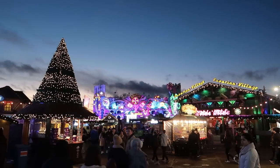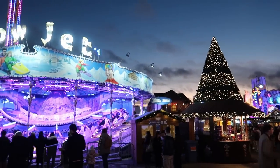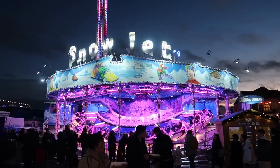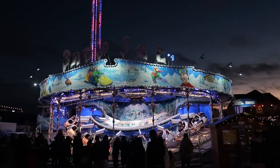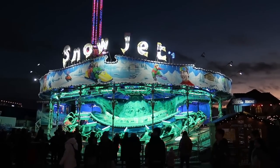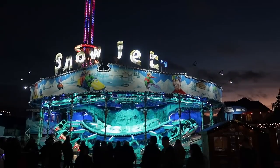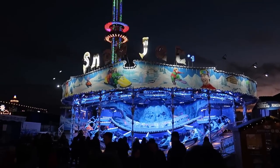Lovely. XXL. Brilliant festive atmosphere tonight here at Winter Wonderland. Dr. Archibald down there, lovely Christmas tree. And yeah, you've got both Snow Jets and Ice Jets here at the event this year. Two Matterhorn rides, both of them fantastic. And yeah, I'll be giving one of them a go later on tonight. Probably have a go on Ice Jet, which is the one down by Ice Mountain. But yeah, I just thought I'd show you this one here as well.